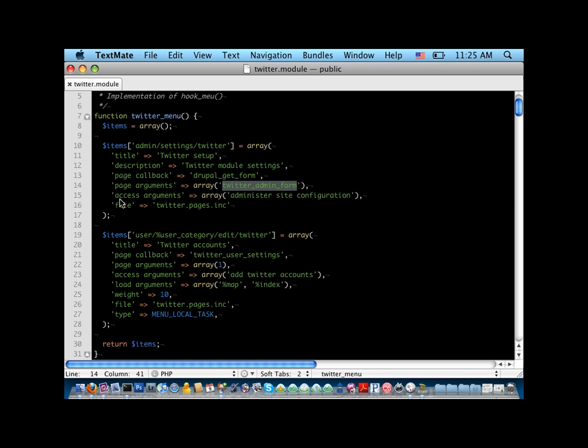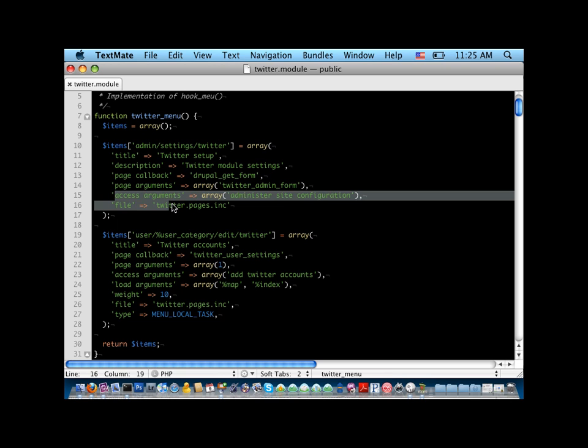And then you have access arguments, which you can define any of the permissions that people must have in order to visit that particular menu callback. Okay. So if the user visiting this particular page, admin settings, Twitter, didn't have access to administer the site configuration, then they would be shown a 404 page, or 301, I guess, not access denied. Okay.